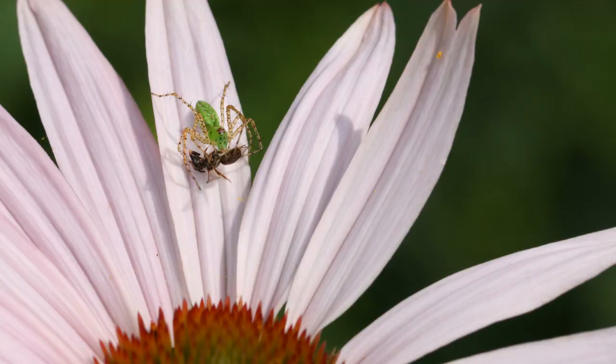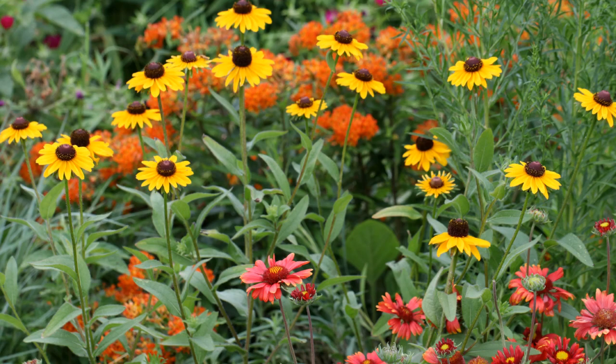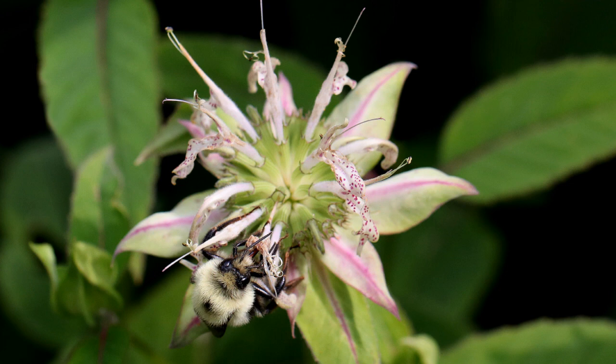Pollinator gardens provide habitat for a lot of cool natural enemies and predators like this green lynx spider, which is making a meal out of a bee it found on this coneflower. I love this combo of the black-eyed Susan and the butterfly weed with some blanket flower in this bed. I have several species of Monarda in the garden. This is Monarda clinopodia, also called white bergamot or basil bee balm. And you can see the bumblebees love it.